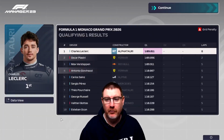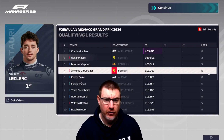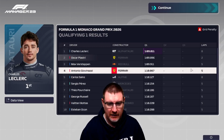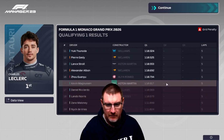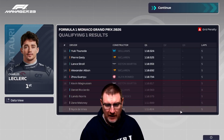So indeed, no problems at all. You will notice that Giovinazzi, we did have to send him out for a second run. He just made a mistake on his first run, I think. So it was never in danger. He just needed to get a clean lap in. Those that have been eliminated are Magnussen in the Aston Martin, Ricciardo's Williams, the Mercedes of Norris, which is surely a shock, and then the 2 Haas's, as is traditional.